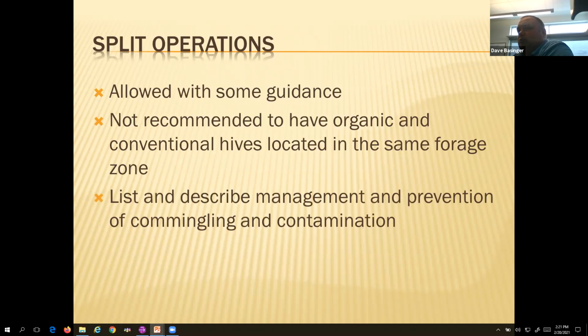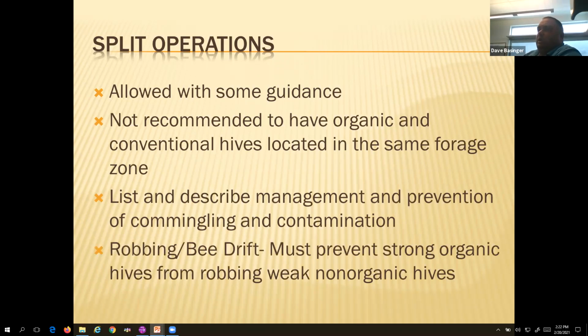You would also have to list in your application and in your organic system plan what preventative measures you're going to take to keep commingling and contamination from happening. And like I mentioned, robbing and drift: you must prevent strong organic hives from robbing weak non-organic hives. So again, putting those by each other probably wouldn't be the best bet.